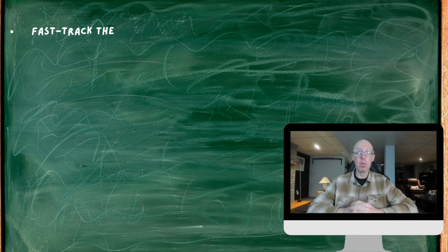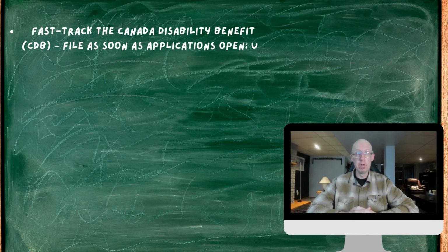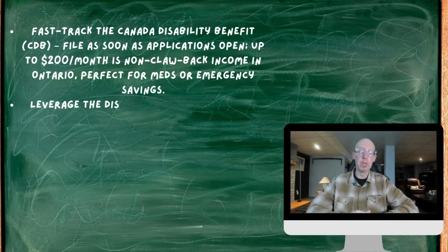5. Layer new supports: Canada Disability Benefit and tax credits. July 2025 ushers in the Canada Disability Benefit (CDB), up to $200 per month for qualifying low-income, working-age Canadians with disabilities, and fully exempt as income in Ontario. Apply the moment CRA opens registration. The modest payment can offset prescriptions or bolster your emergency fund.